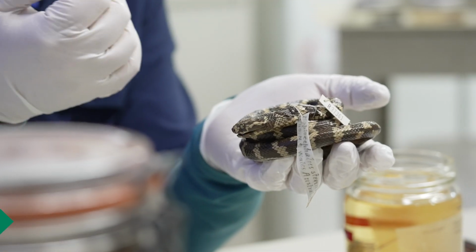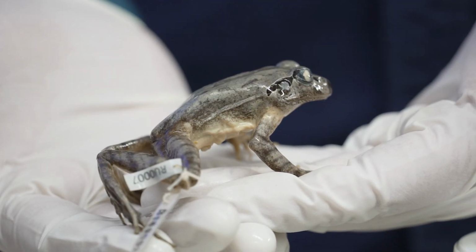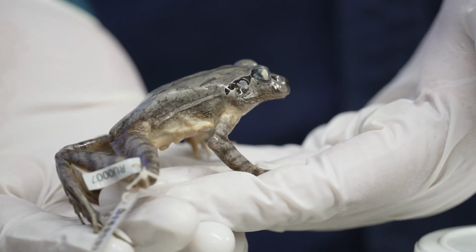My name is Dane Trembath. I'm the Collection Manager of Herpetology for the Australian Museum Research Institute. Herpetology is the study of reptiles and amphibians, which is kind of interesting because it's kind of two totally different groups that have been lumped together into one.